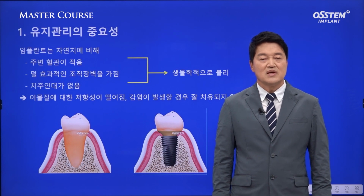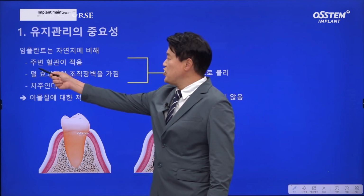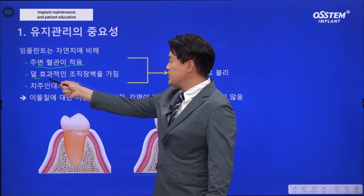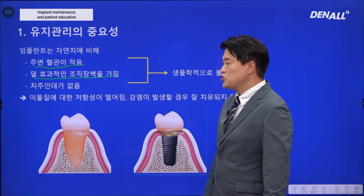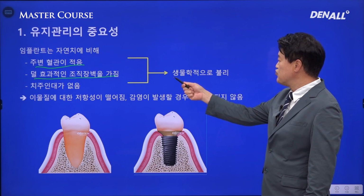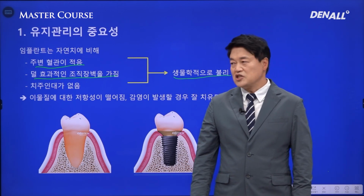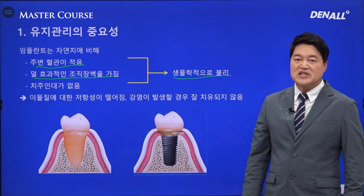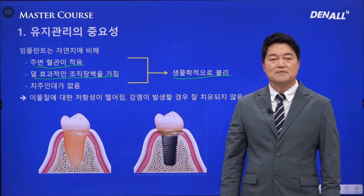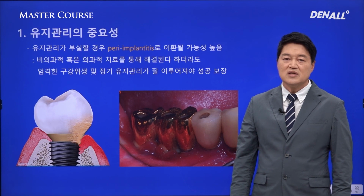First, importance of maintenance. As you know, compared to natural teeth, implants have less surrounding vessels, and less effective tissue barriers, and there is no periodontal ligament, which all add up to biological disadvantage. Therefore, it has low resistance to foreign objects, and when infected, it doesn't heal very well.